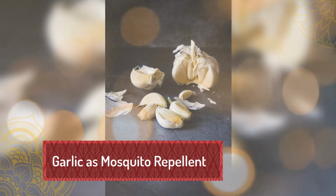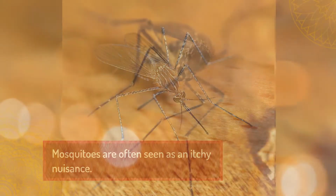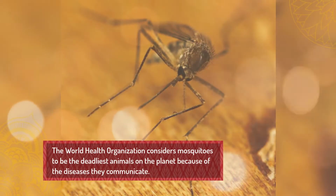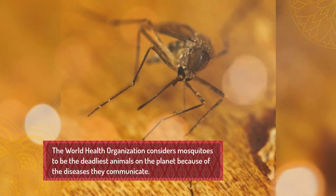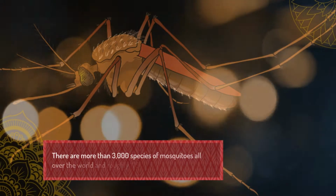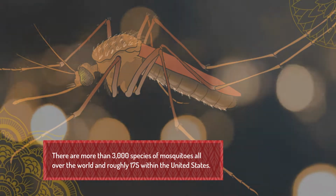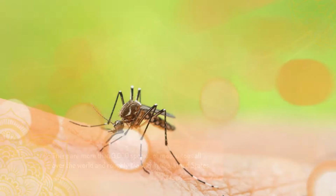Garlic as mosquito repellent. Mosquitoes are often seen as an itchy nuisance. The World Health Organization considers mosquitoes to be the deadliest animals on the planet because of the diseases they communicate. There are more than 3,000 species of mosquitoes all over the world and roughly 175 within the United States.